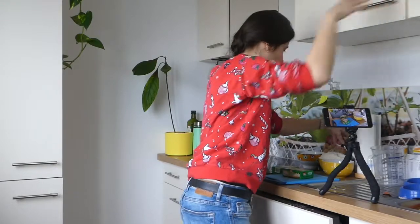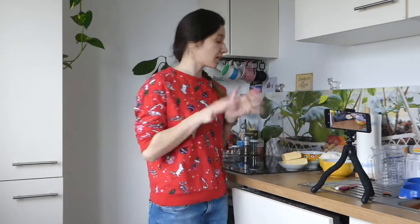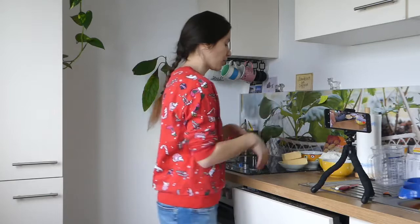Oh, my scissors ended up on the floor. Now comes the really difficult bit, which is mixing all of those ingredients together to one nice fluffy dough, which is very serious business, so I'm gonna take my watch off because it's also very messy business. And basically you punch it all together and you knead until it's nice and smooth, as you will see.